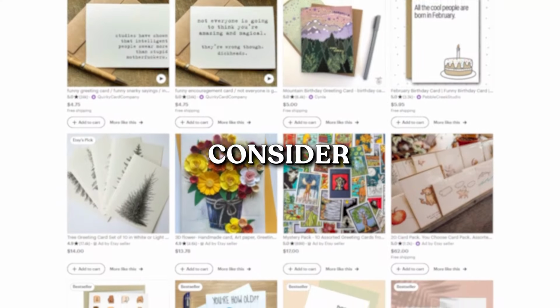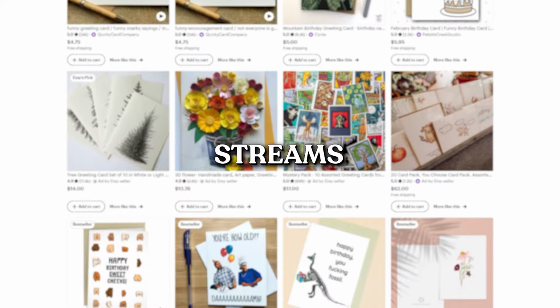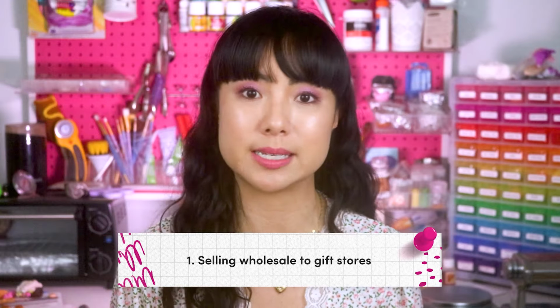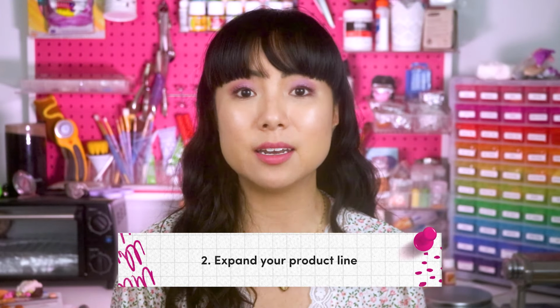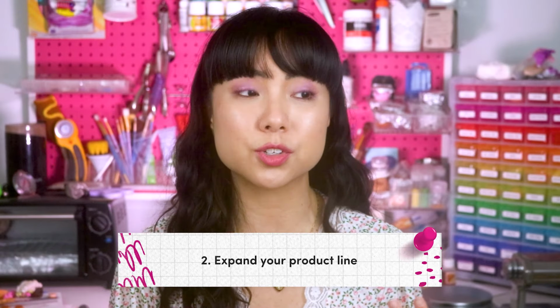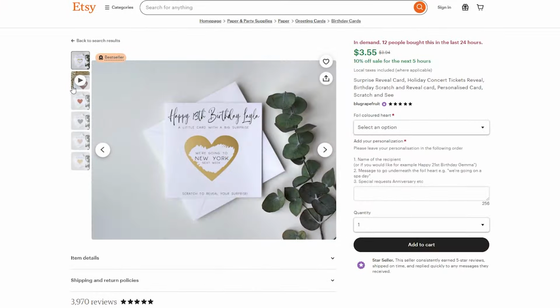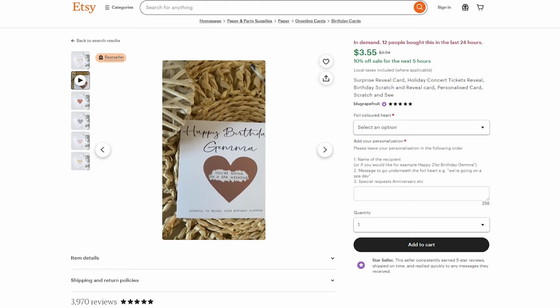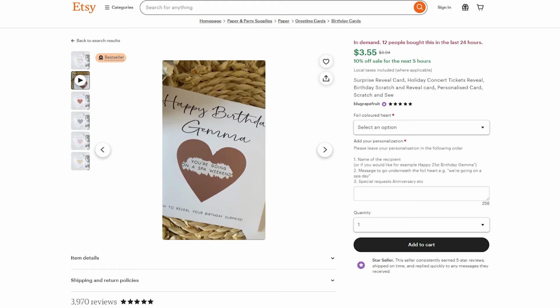Greeting cards are a much lower ticket item than other things that we've talked about, so you definitely want to consider diversifying your income streams. Selling wholesale to gift stores is one way I know a lot of greeting card designers like to venture into. And perhaps expand your product line so you're not just selling cards, but also art or maybe interactive scratch cards, where there's a layer of scratch-off latex that, once you scratch it off, reveals a secret message. Lots of fun things you can do here and so much opportunity for going viral.